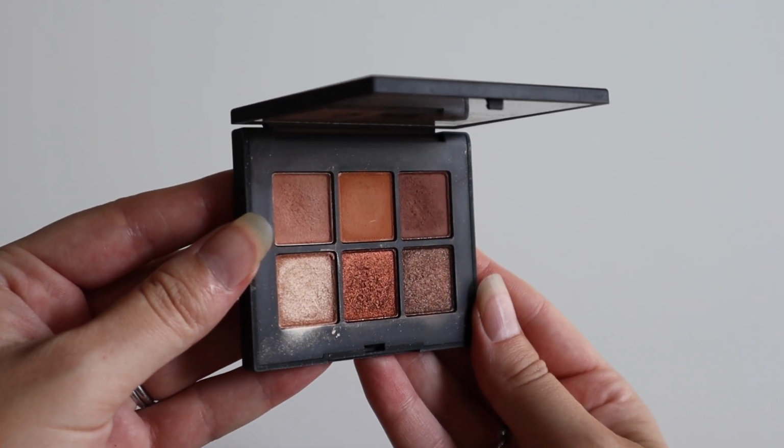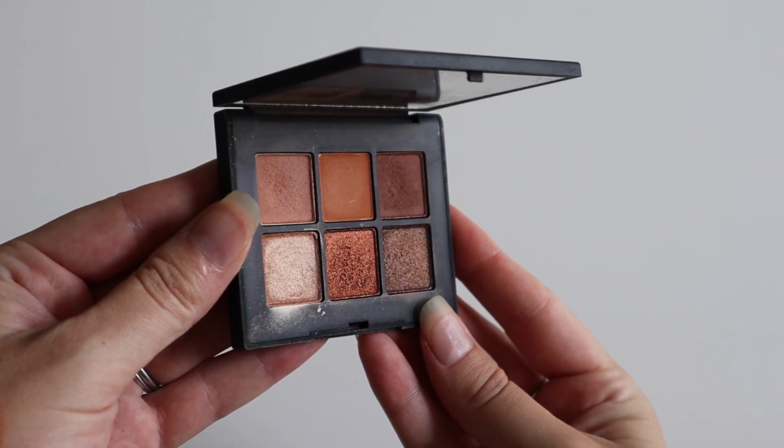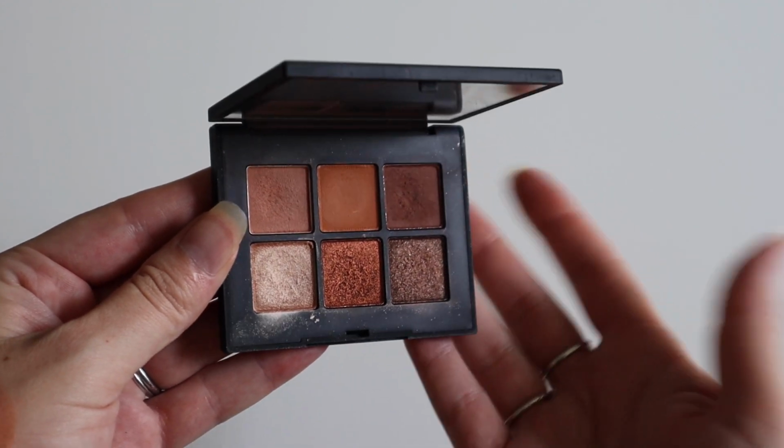Now, all that being said, I'm not going to declutter this because I do like having a bit of variation in my collection, but I wouldn't say that it is an absolute staple for me.